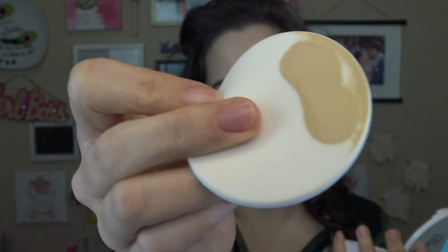So this time I picked up the shade Fair 140W because I was afraid to go to the lightest shade that I'd look ghostly. I'm nervous, like I really hope I got the right shade this time. Oh, so much better. So I will go in with the sponge once again. I don't know if that'll do it justice, but it looks very creamy. Oh, this color is so good. Okay, yay, I'm so excited.